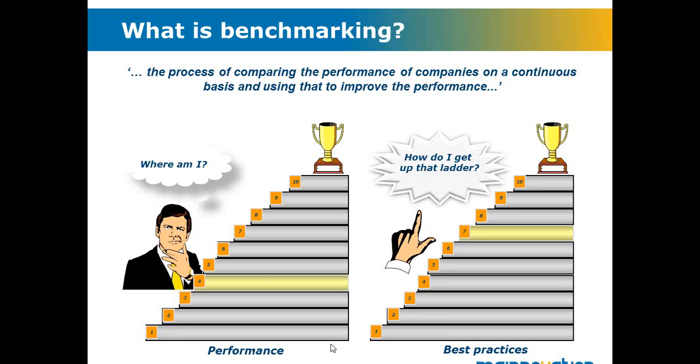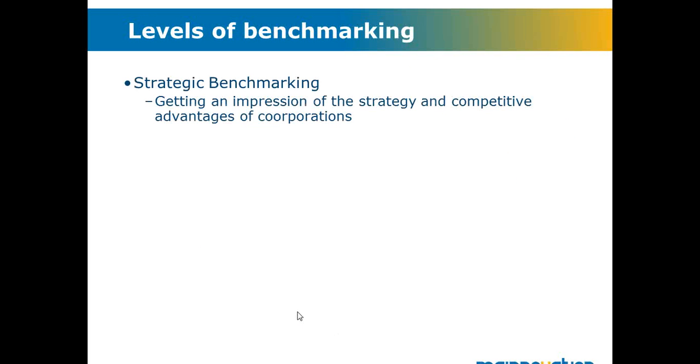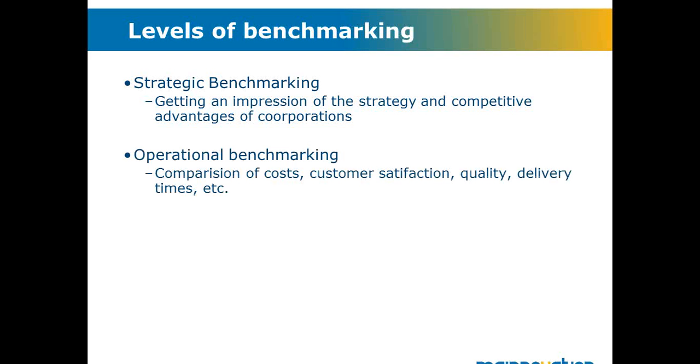So to go a little bit deeper in the benchmarking process, well, what kind of levels of benchmarking do we have? We have the strategic benchmarking. It's getting an impression of the strategy and competitive advantages of corporations. This is on a company level. I think for the maintenance benchmarking, we need to go one level deeper. We go to the operational benchmarking. Here you compare costs, customer satisfaction, quality, delivery times, etc. This is the appropriate level for the benchmarking of the maintenance organization in your technical department. For example, how high are my maintenance costs? Is my uptime below or above average, etc.